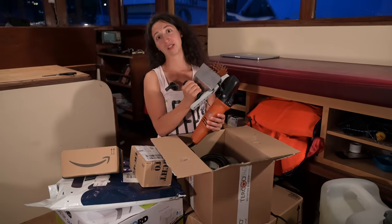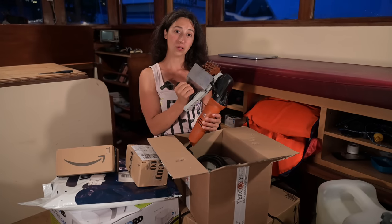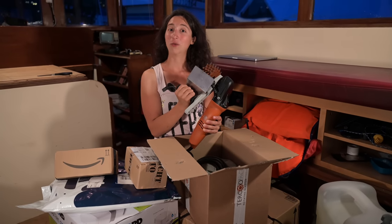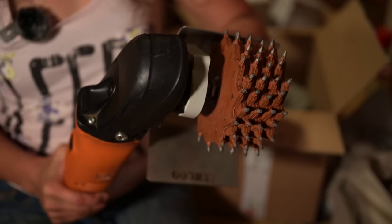Since we have a lot of rust on our ship, we reached out to Terco, who sent us this great machine to get rid of all the rust aboard our ship, and we can't wait to try it out. But more on that in an upcoming video.